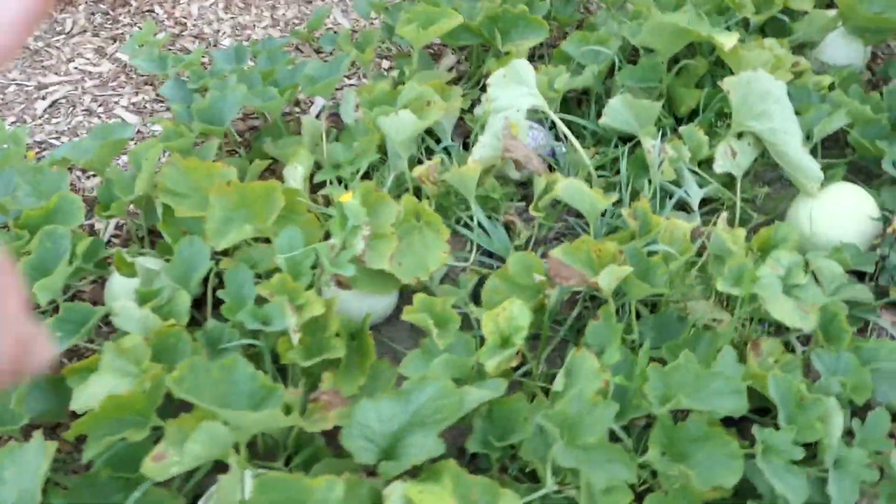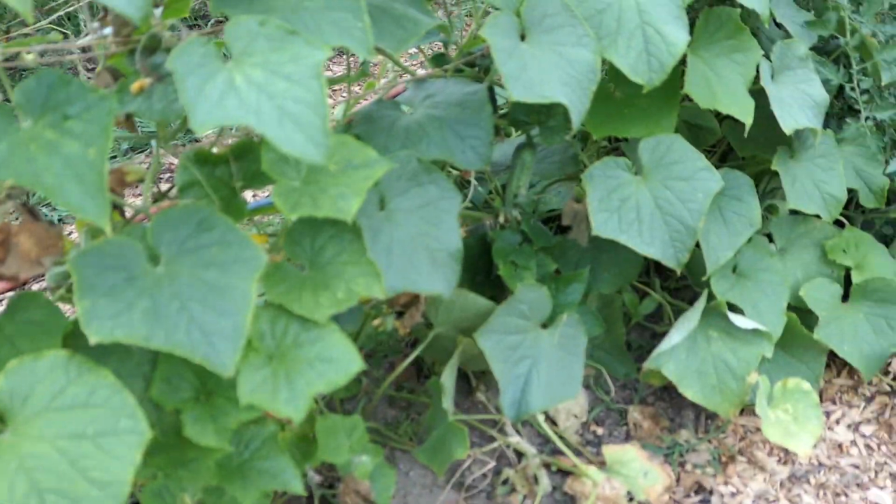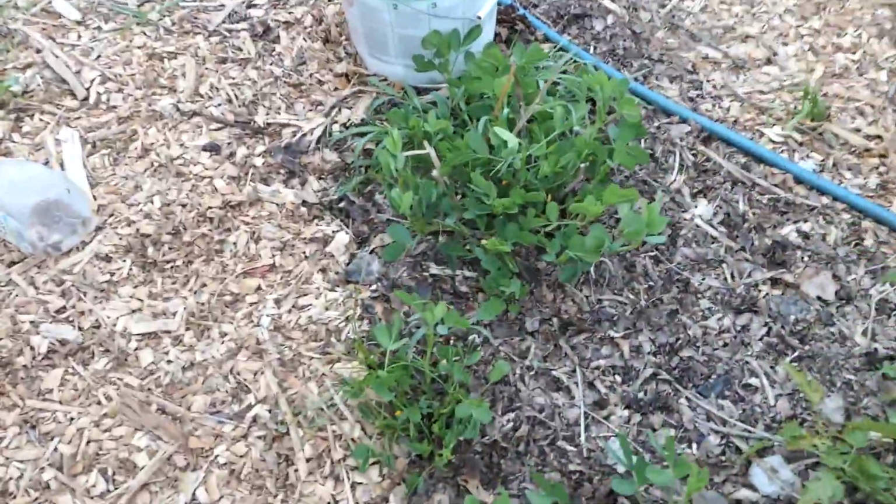Let's see. Lots of honeydew in here. Never can tell when they're ripe, so that'll be interesting. Few cantaloupe on here. Cucumbers are still going strong. We found a massive one this week that was way too huge for consumption probably, but I haven't tried it yet. It'd be funny if it actually did taste good. Peanuts, they're still doing their thing.